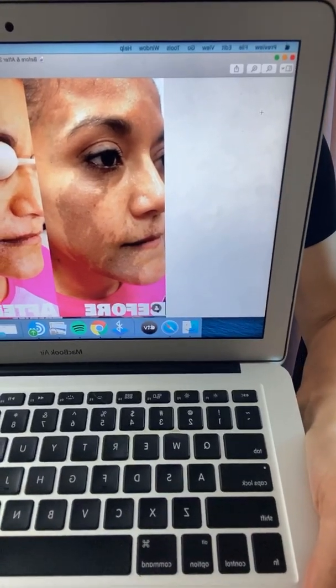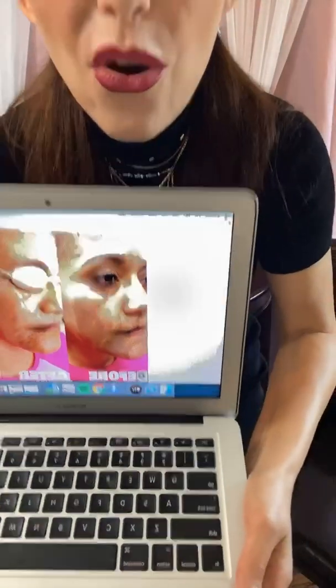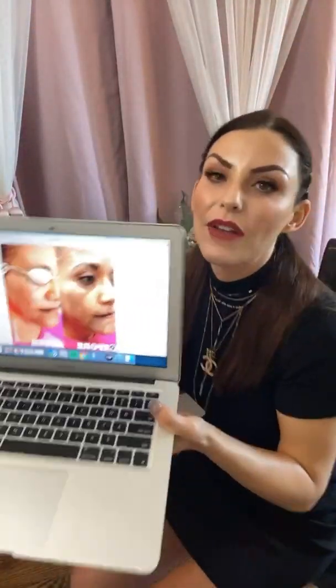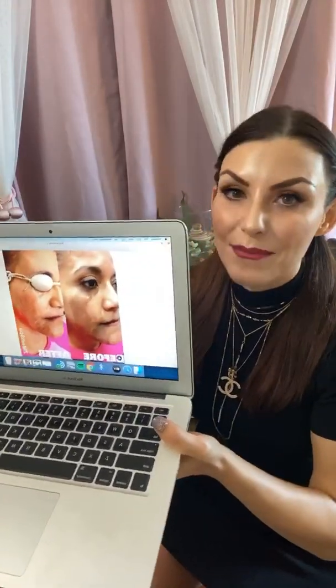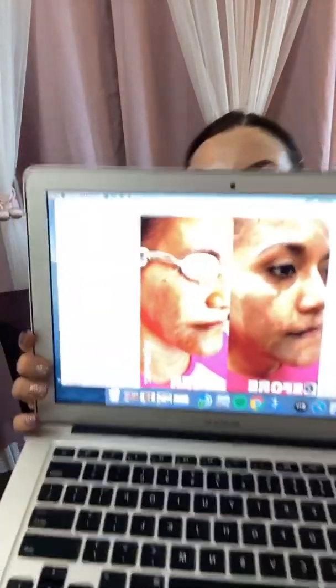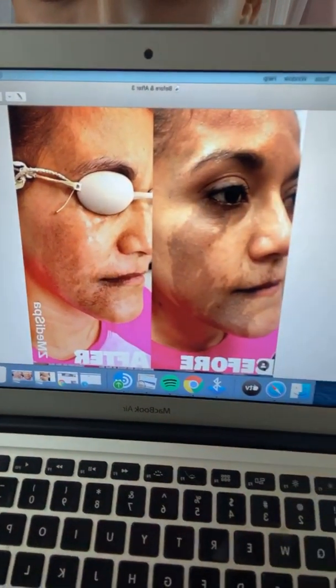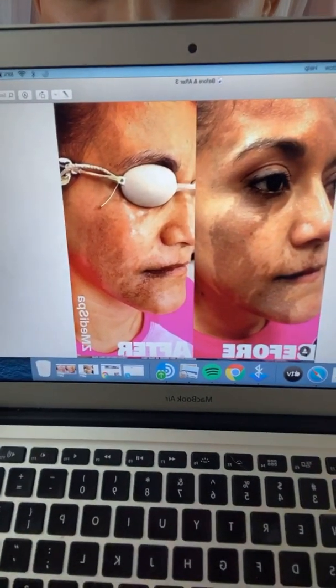So she has had it the majority of her life, and she's always felt really self-conscious about it, which, I mean, being a woman, we all want to have the ability to feel comfortable without our makeup on. So what's great is this is the after effect. I don't know if y'all can see this. So from that to this.